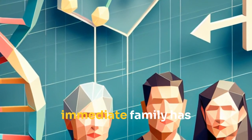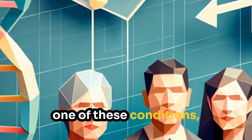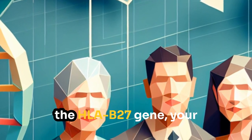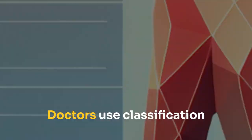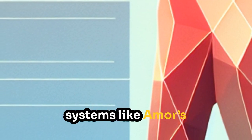Family history is important. If someone in your immediate family has one of these conditions, especially if they have the HLA-B27 gene, your risk goes up significantly. Doctors use classification systems like Amor's criteria to help recognize these conditions early.